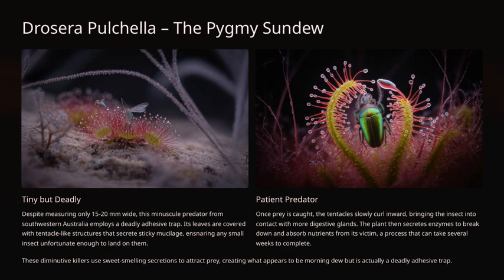The leaves are covered with tentacle-like structures that secrete a sticky mucilage. Think of it as a natural glue. When a small insect lands on the leaf, it quickly gets ensnared by this adhesive trap. What's fascinating is how patient and strategic this plant is. Once an insect is caught, the tentacles don't just stay still. They slowly curl inward, bringing the prey into contact with more digestive glands.